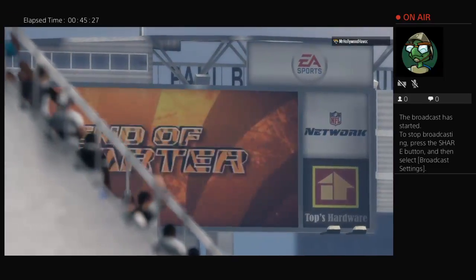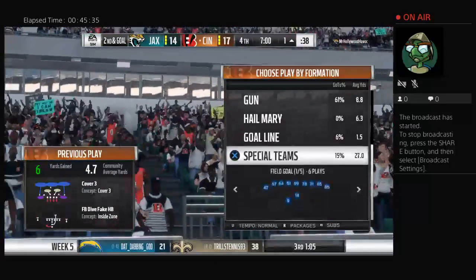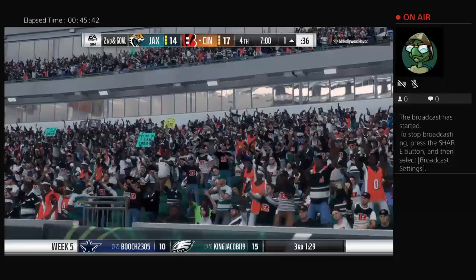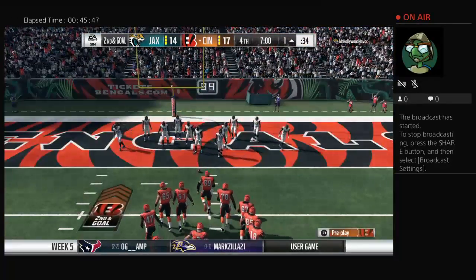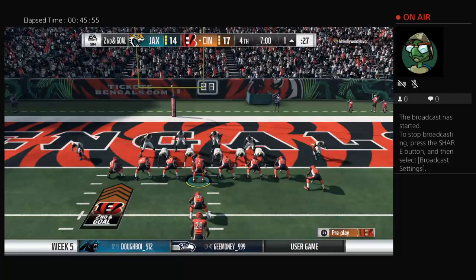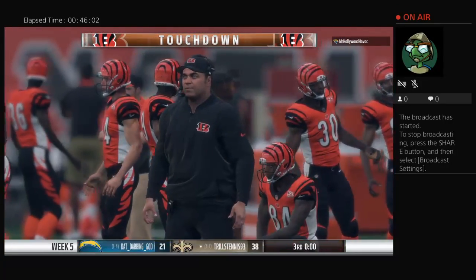Back now in Cincinnati. It's been a very hotly contested game to this point. Just a field goal separating these two teams as we get set for the 4th quarter. They come out with 1 back and 3 tight ends. They'll try and sneak it here. And he is in. Touchdown, Bengals.